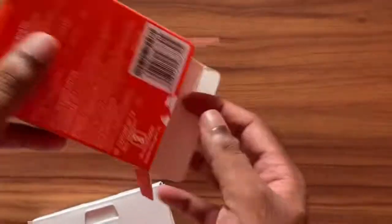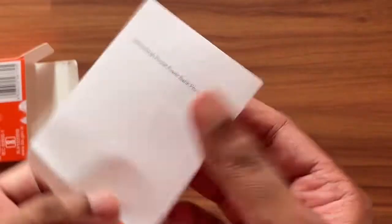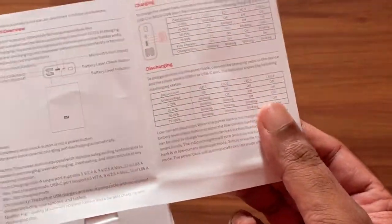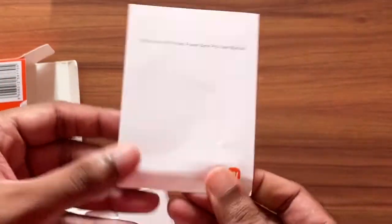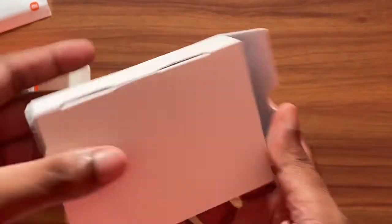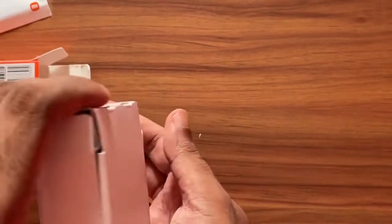Wow. So in the box you can see, I think this is a user manual. Okay, they have mentioned 10,000 mAh. There are some technical details they have mentioned. If you want to read this, you can pause the video and read it. When you buy it, definitely read the user manual, which is very important actually. Okay, so now let's see the product. Another wonderful packaging they have given. So I'm impressed with the packing. So let's take it out.